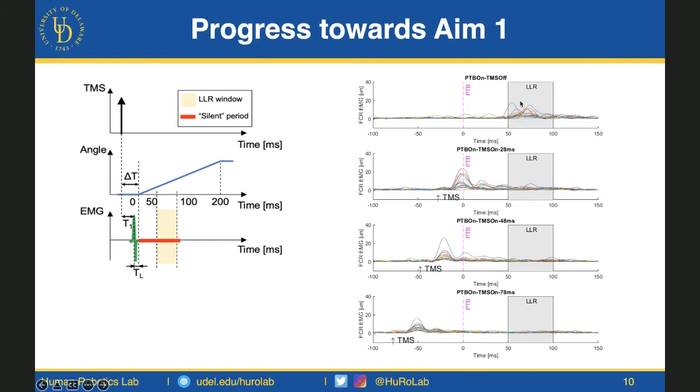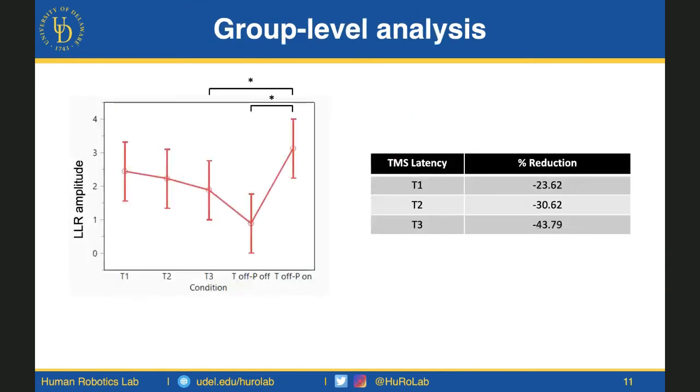And you can see that in this participant, these are 10 perturbations per condition. As a function of different latency, we are able to obtain an inhibition of the long latency responses at all these three latencies. Of course, the latency effects are variable across individuals, so we did a group analysis of our first data set, and the results are shown in this chart, where this is the average long latency amplitude measured in the TMS off condition, where there is a perturbation. This is when we are not perturbing, so this is baseline activity, which we use as a negative control so that we can see that we are indeed eliciting long latency responses.